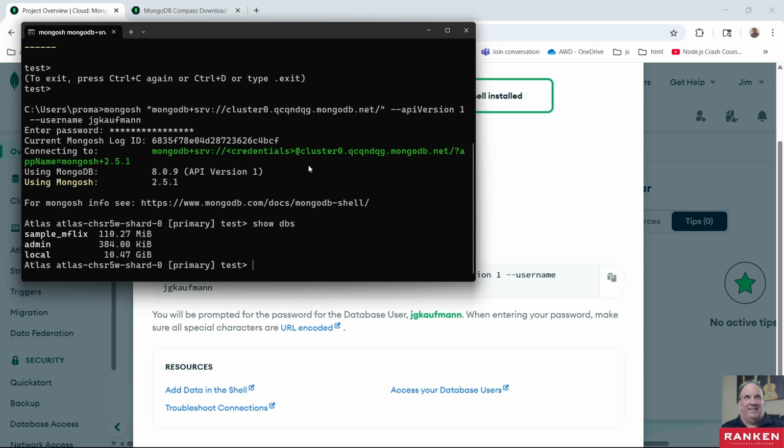The important thing is to make sure your cluster's running. Make sure you can get to your cluster. You can log in. You can get to the shell because we're going to do a bunch of commands in here. And if you get to this point, we should be good. Okay.